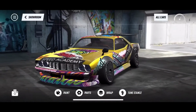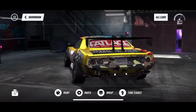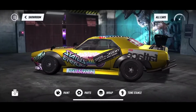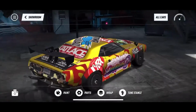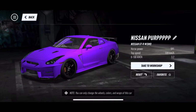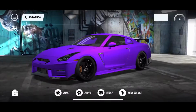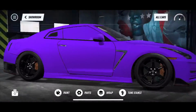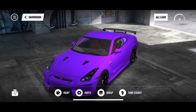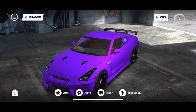If my inner ricer really kicked in, I would have done much more harm to this thing than you see right now. Let's just move on. And we have this Nissan, purple, because you've got to purple the entire thing. There you go. All of it's purple. And that's about it.